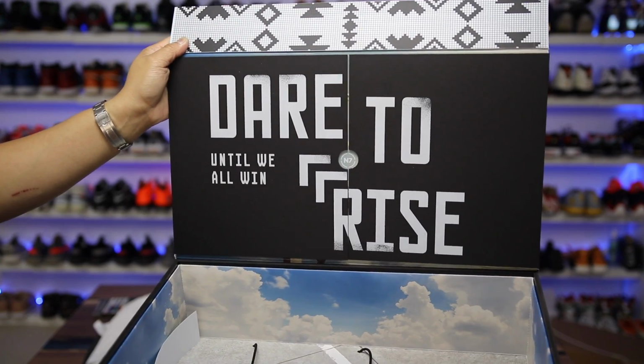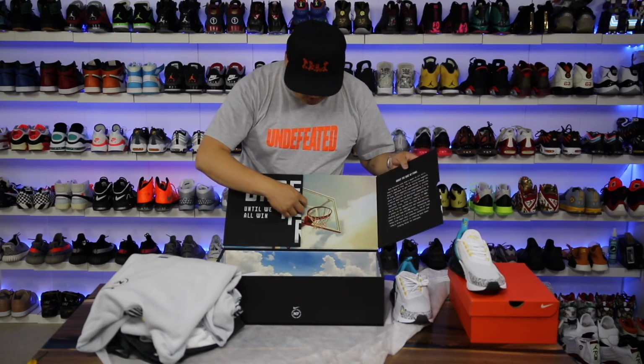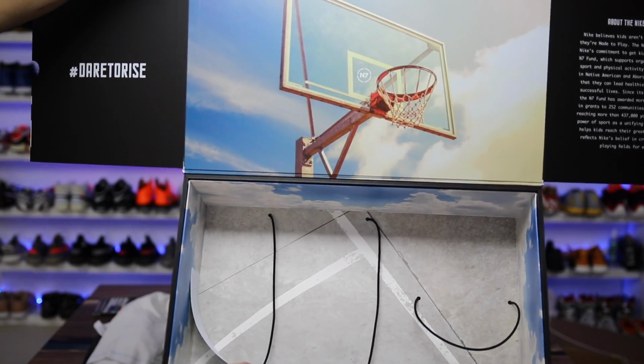And then the detailing from the box, it says "Dare to rise until we all win." And then it actually opens up with the N7 logo in the middle, and it tells you about the N7 Fund, and then it has the hashtag Dare to Rise.